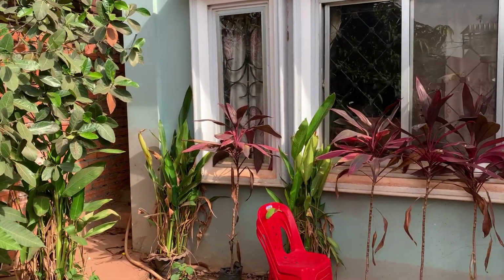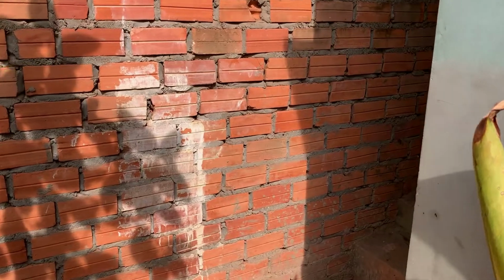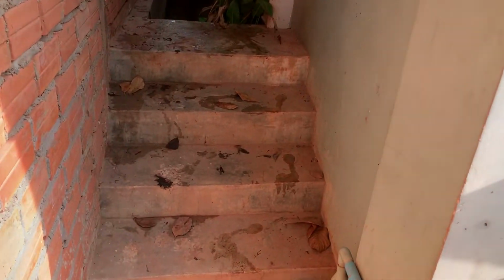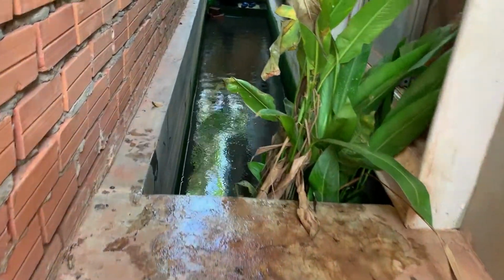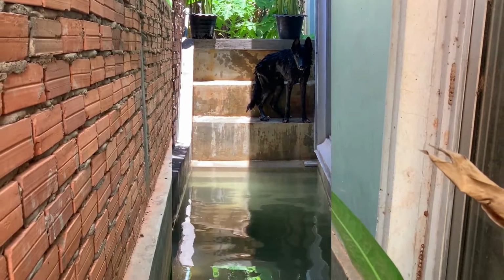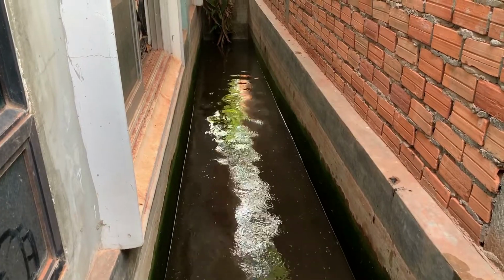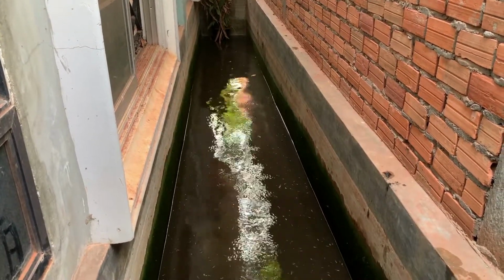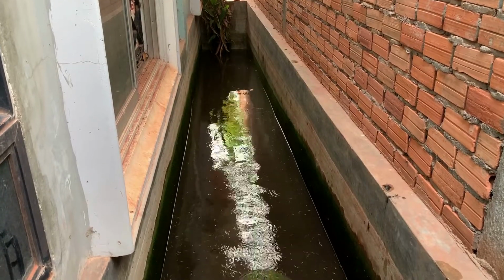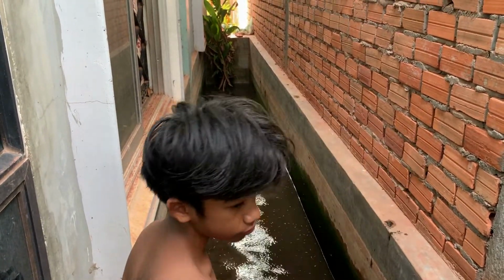Okay, this is our house, and this small corridor, actually it's just nothing. A lot of people just leave it for nothing, but I try to do something to make it nice. So we built up this pond. You can see it's very nice actually. So as you can see here, we don't need a big space. It's just a small corridor left from our house wall to the fence wall, and this is around 1 meter wide, and the length is around 8 meters long. No, not that much. Around 6 or 7 meters long.